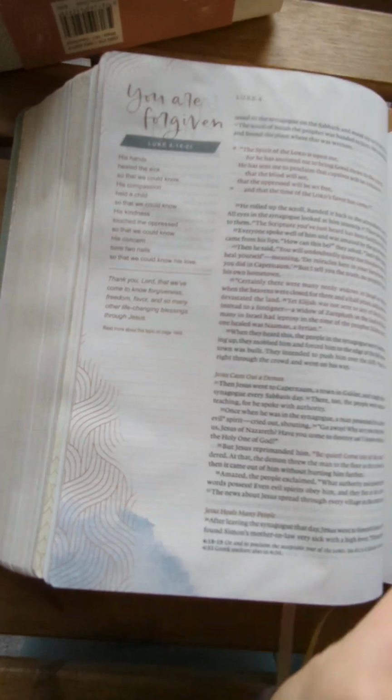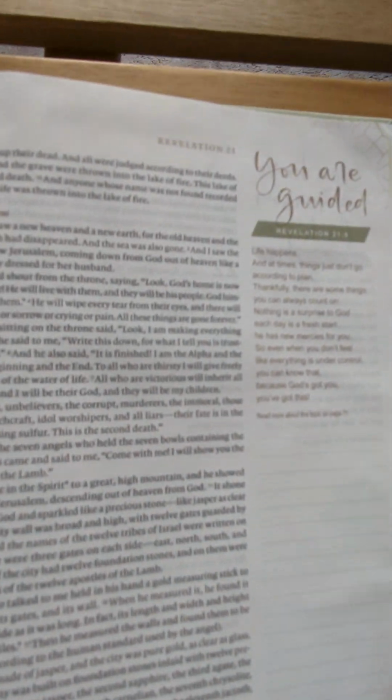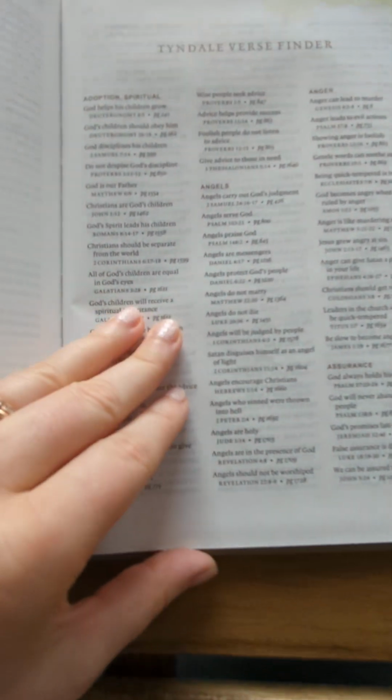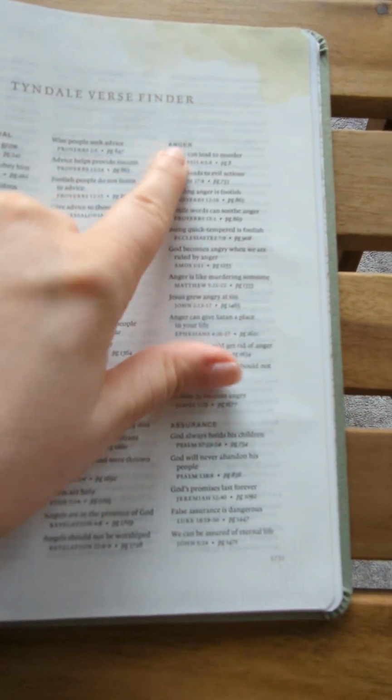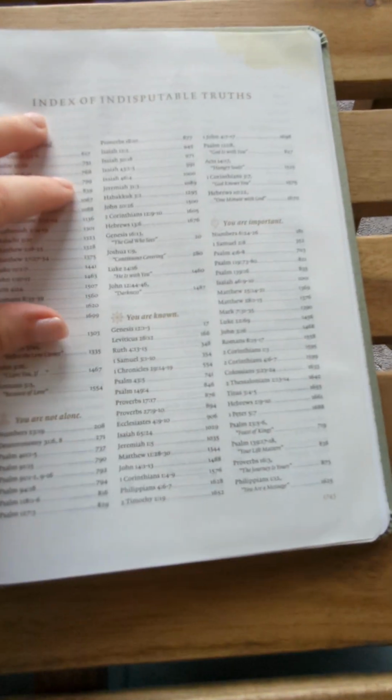And then we'll just go into the end so that you see what's in the back, because there are some more resources there, because you need to be able to trace. If you choose a topic, for example, you are guided, then you need to know how to actually trace it. So here is the last page of Revelation, and on we go to the Tyndale Verse Finder. So it's topical, like if you want to learn about anger, advice, adoption, whatever, that's your first resource in the back. And it's pretty good, pretty exhaustive, quite a few pages. And now here, this is your index of indisputable truth.